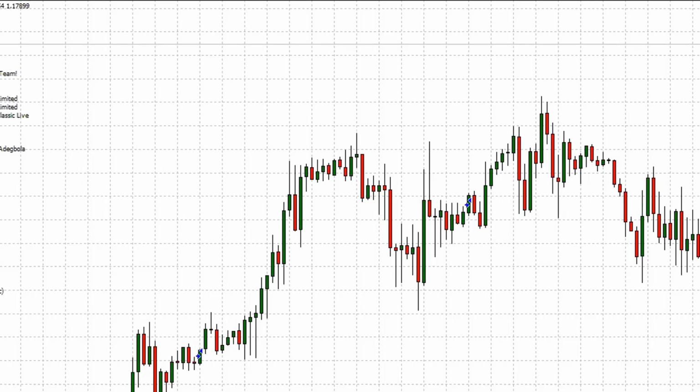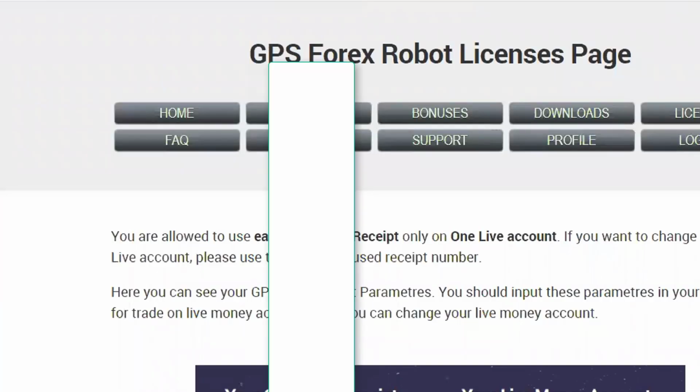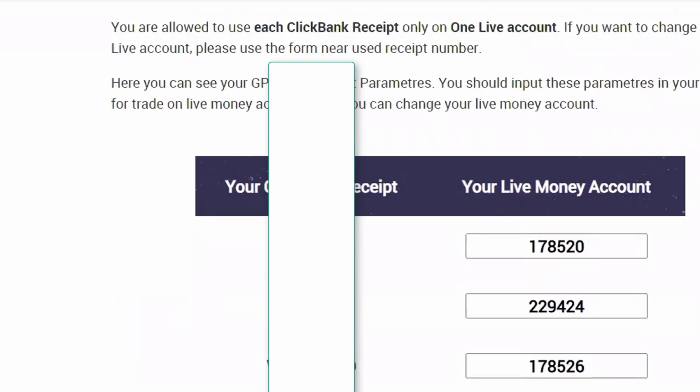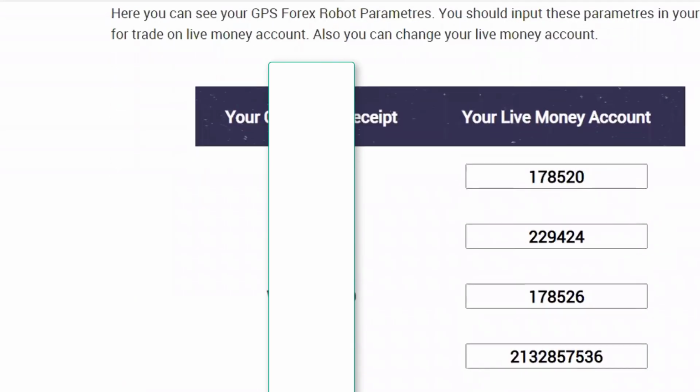Okay, so this is an account. I have all these accounts right here for GPS Forex Robot, and as you can see, this is my VPS. It's a virtual computer, so it's not really my home computer. Then you can see right there, these are all my licenses. Don't worry, I'm going to block it. You can use it anyway because I've already used it.